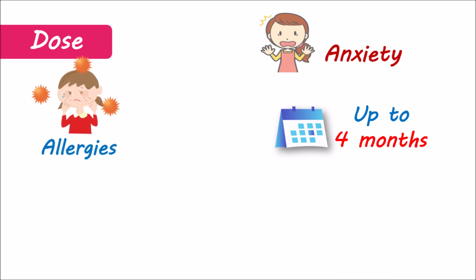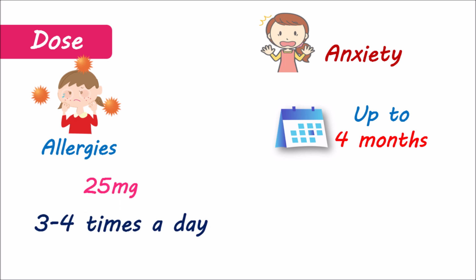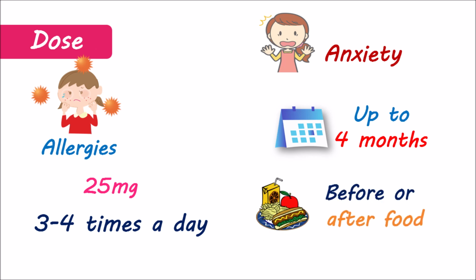To treat allergies, hydroxyzine is still given at lower doses. If you have pruritic conditions and itching, then hydroxyzine is given at a dose of 25 mg, 3 to 4 times a day. You can take this medication either before or after food. Hydroxyzine is rapidly absorbed into the body, and it starts showing its effects immediately, within 15 to 30 minutes after you take this medication.